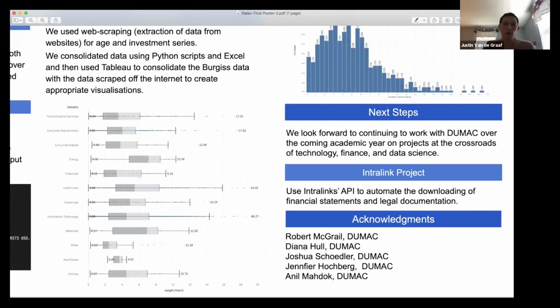We also have some visualizations on the poster and then a few other ones in reserve, if you want to see those. We couldn't fit them all on the poster.